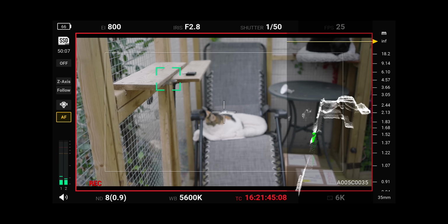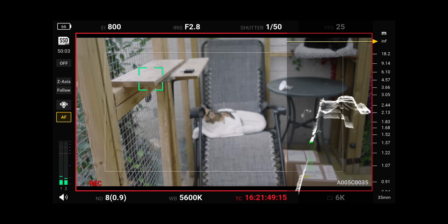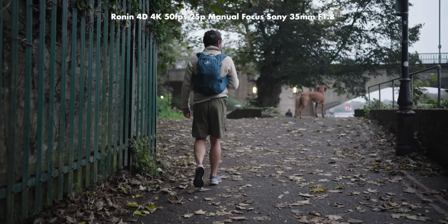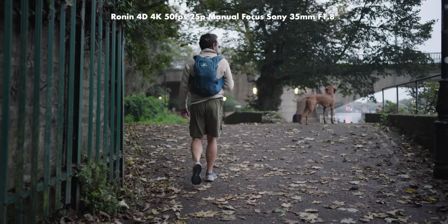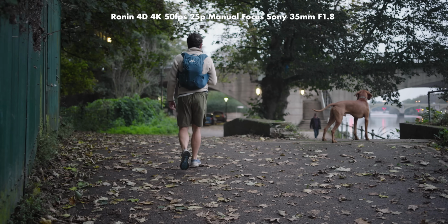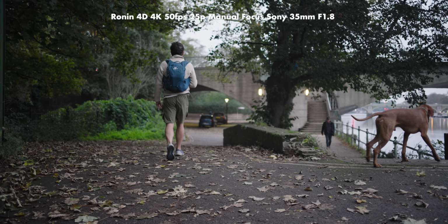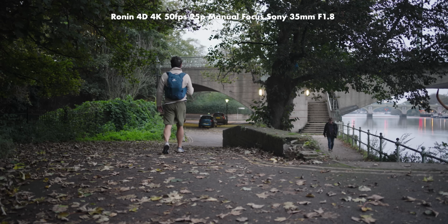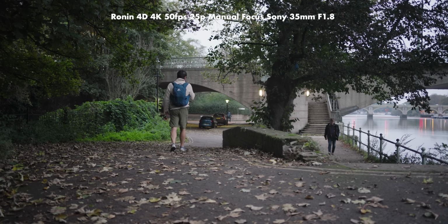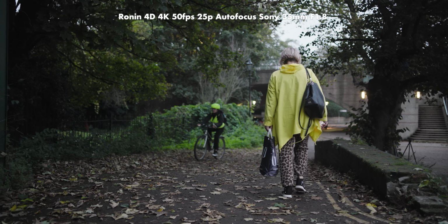You do have touch focus too, but this isn't for focus racks, as it's just too fast. For me to use autofocus on a paid job, I have to be able to trust it. For manual focus with the LiDAR waveform, the Ronin 4D is fantastic. And yes, the ability to use manual lenses is very, very good. But for the actual autofocus reliability, it still has a long way to go.